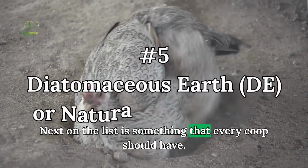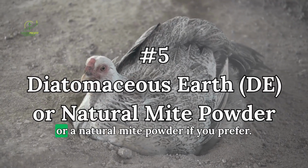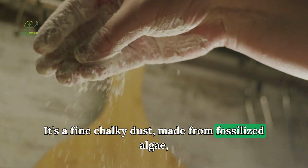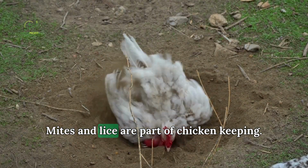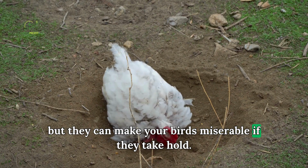Next on the list is something that every coop should have. Diatomaceous earth, often called DE, or a natural mite powder if you prefer. It's a fine chalky dust made from fossilized algae, and it works brilliantly as a natural pest control. Mites and lice are part of chicken keeping. You may not see them, but they can make your birds miserable if they take hold.